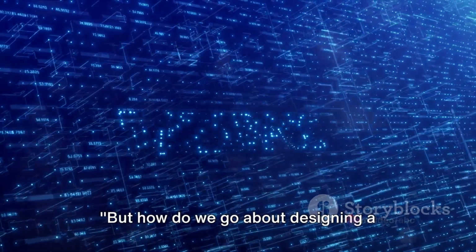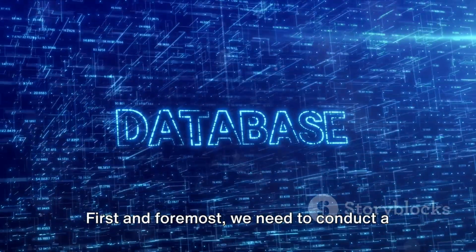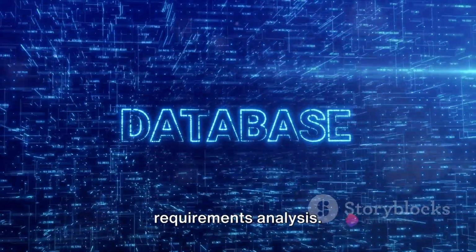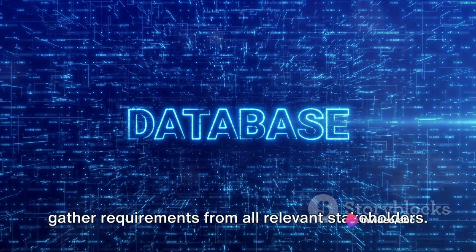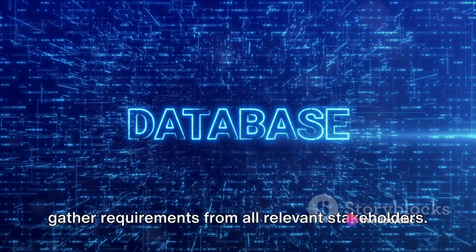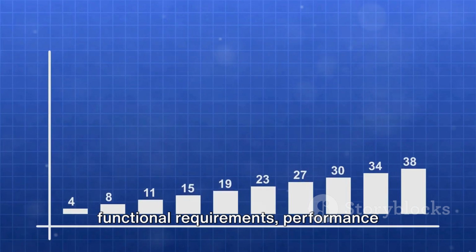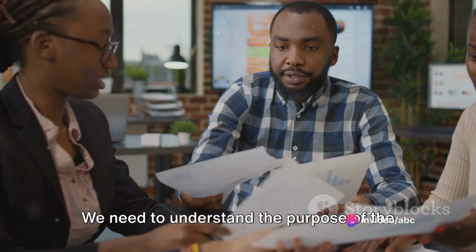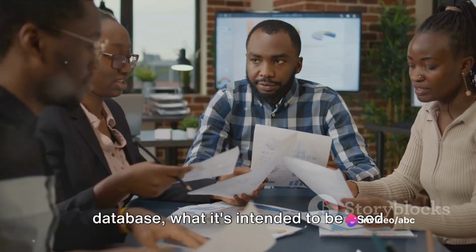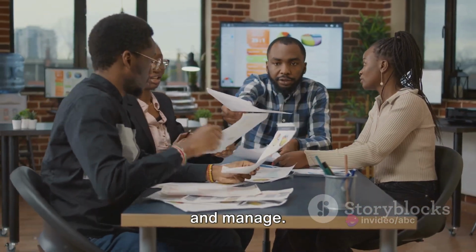But how do we go about designing a database? Let's break down the process. First and foremost, we need to conduct a requirements analysis. This is a critical initial step where we gather requirements from all relevant stakeholders. These may include data requirements, functional requirements, performance requirements, and security requirements. We need to understand the purpose of the database, what it's intended to be used for, and the types of data it will store and manage.